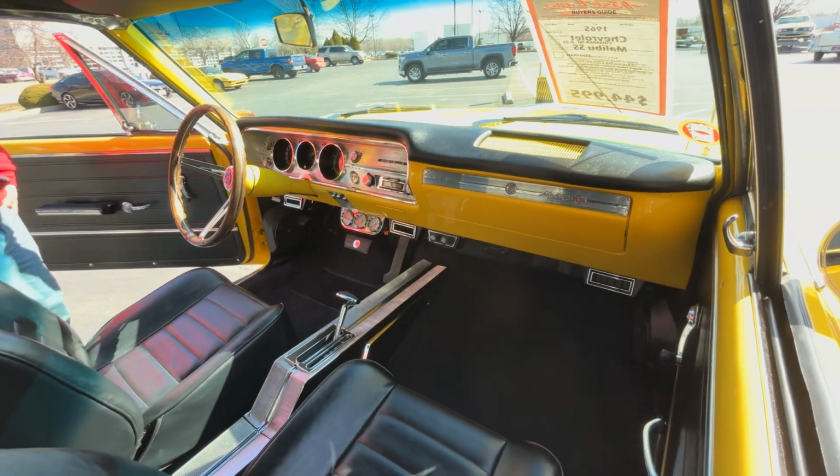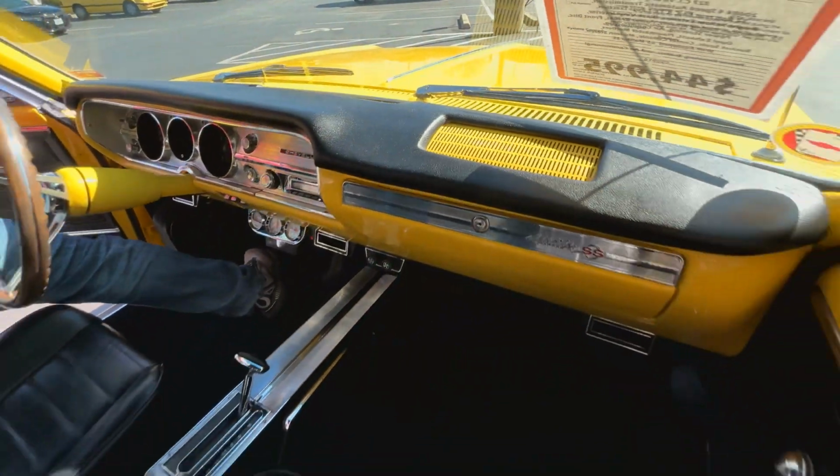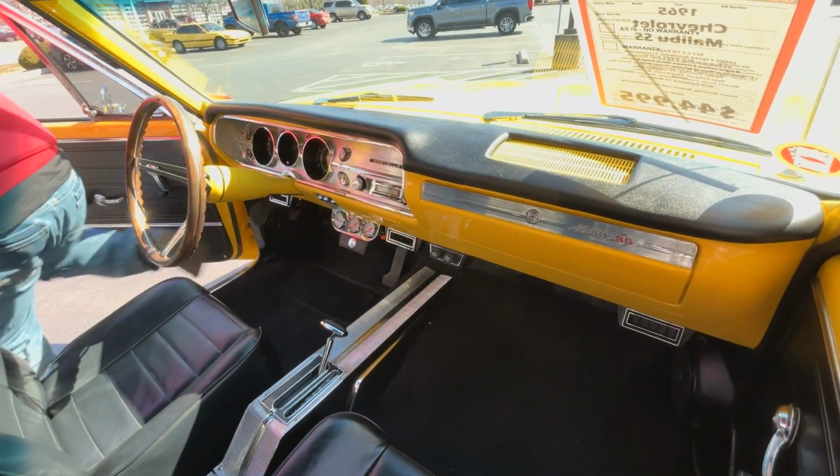The seats are black, but the dash and the speaker up there is still painted yellow. It's cool. A lot of chrome going on in here too. Man, you do have this loaded up, don't you?